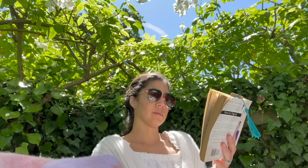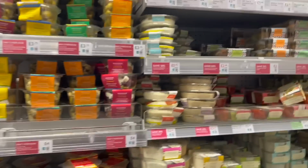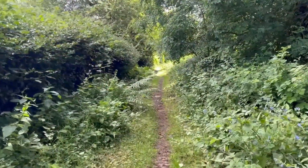My days here consist of blissful leisure and work, with some mundane activities thrown in too. Things we all have to do, like grocery shopping. But it's more enjoyable when you're not in your own country. Everything seems like an adventure.